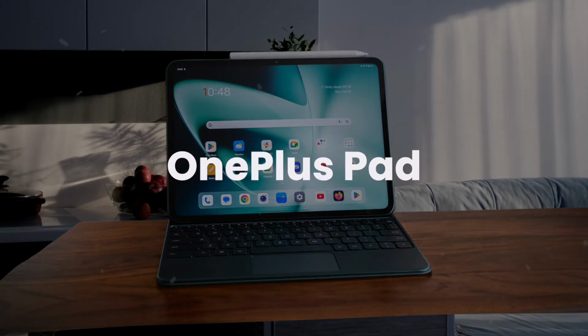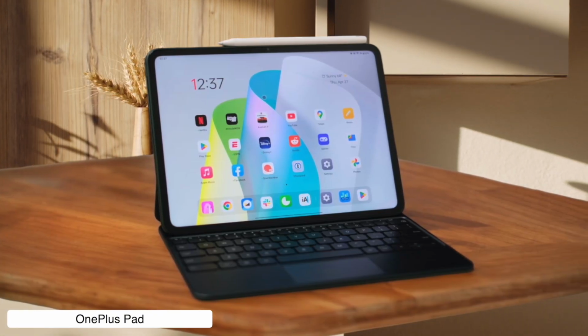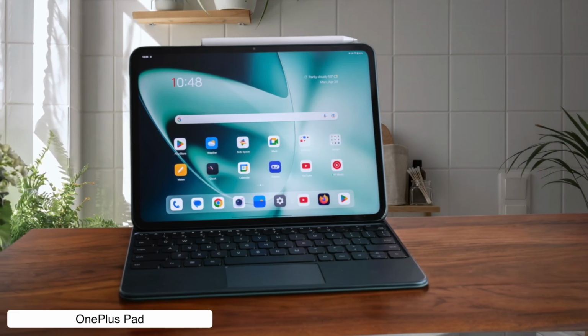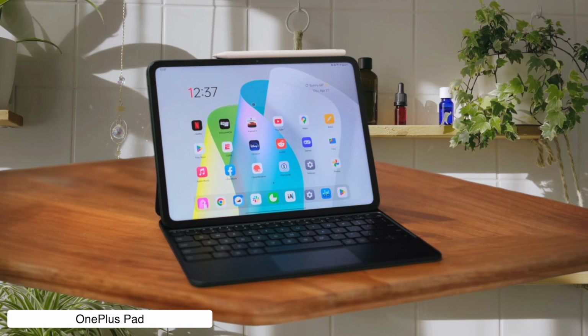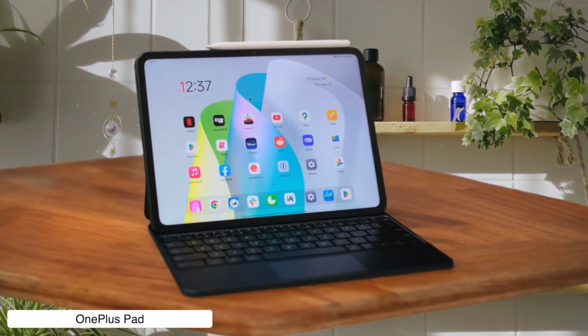OnePlus Pad. For $479, you're getting a gorgeous 11.6-inch 144 Hz display that's actually sharper than the iPad Pro. Plus, the curved edges make it super comfortable to hold for hours without feeling like you're gripping a brick. The mediocre speakers and Android's tablet limitations are annoying, but damn, over 13 hours of battery life means this thing just refuses to die.